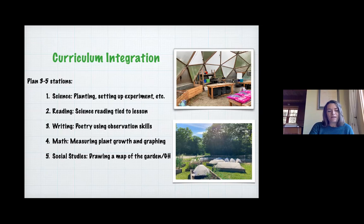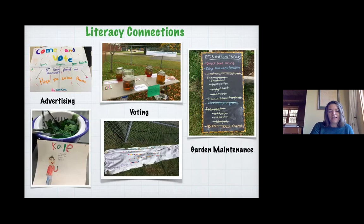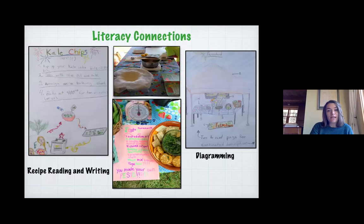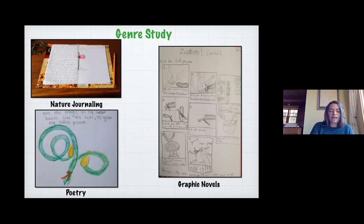There's countless ways, I believe, that literacy just naturally connects to school gardens, which I'm sure you all agree, from advertising school garden taste tests to voting on crops they've grown in the garden to reading instructions for taking care of the garden or on seed packets, doing a lot of mapping and literacy connections, like writing thank you cards to people who helped out with food preservation projects or other volunteer efforts, to then reading recipes and writing their own recipes or diagramming and all of those types of connections as well. I've also incorporated specific genre studies, such as nature journaling, poetry, and graphic novels.